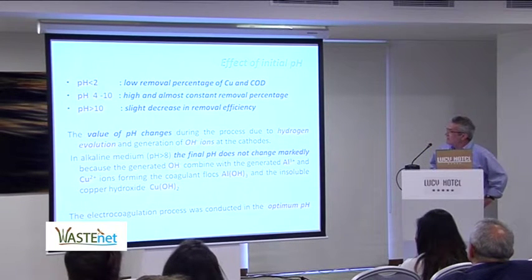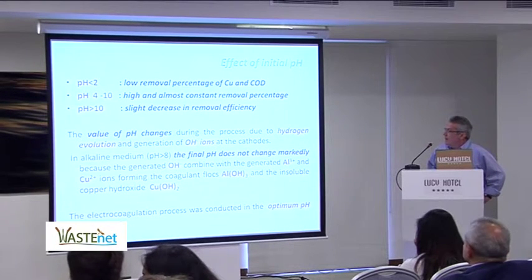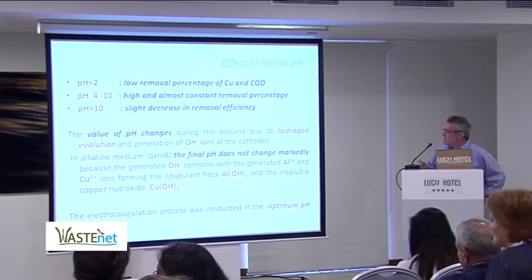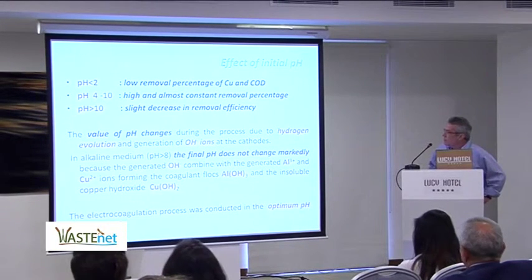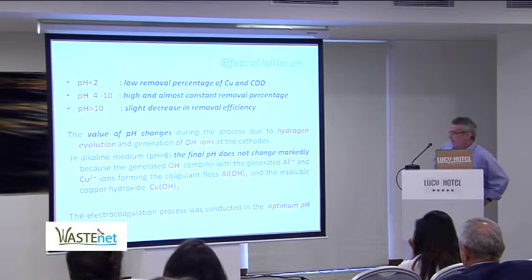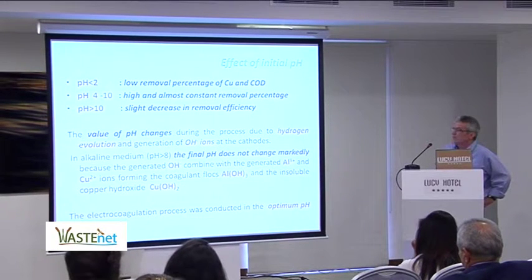The value of pH changes during the process due to hydrogen evolution and generation of hydroxy anions. In alkaline medium, pH greater than 8, the final pH does not change markedly because these generated OH minus anions combine with these cations of aluminum or heavy metals, other heavy metals, and give these insoluble hydroxides. So pH can remain constant over pH 8. The electrocoagulation process was conducted in the optimum pH range of 4 to 10, as we say.